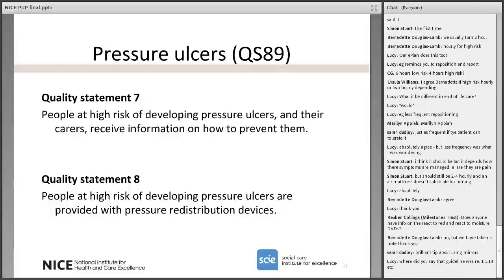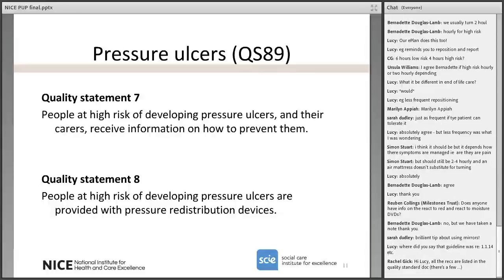The type of device that a person needs will depend on their circumstances, for example, their mobility, the results of the skin assessment, their level of risk and the site that's at risk, the person's weight and the person's general health. Using pressure redistribution devices as soon as possible can help prevent pressure ulcers from developing and help to treat them if they do arise, ensuring patient safety and improving the experience of people at high risk of pressure ulcers.